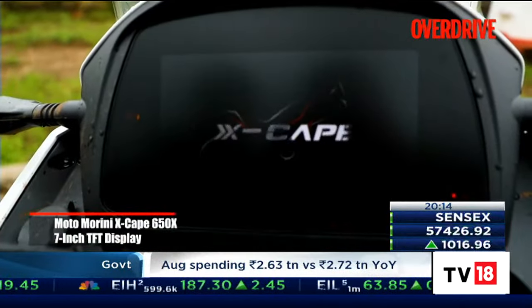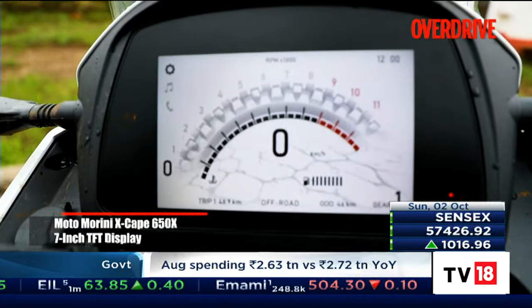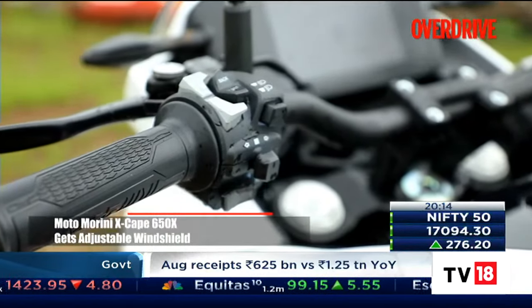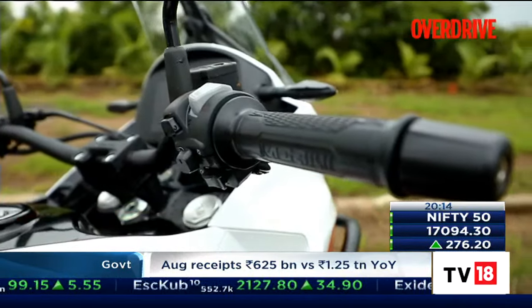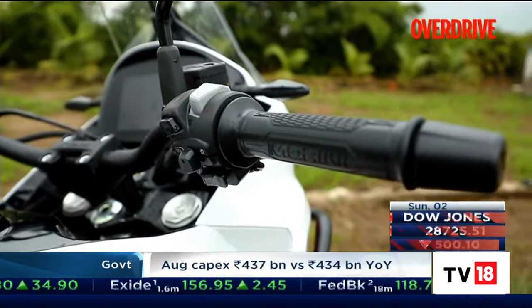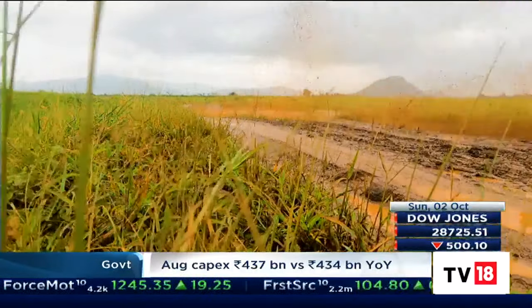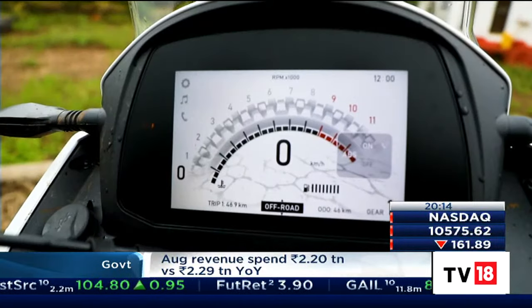You also have the 7-inch TFT digital instrument cluster, the adjustable windscreen, all LED lighting, the backlit switchgear, which not only look neat but also feel good quality parts too. An aluminum bash plate to keep the engine safe while you have some fun off-road, and even a couple of USB sockets to keep your devices up and running on the go.